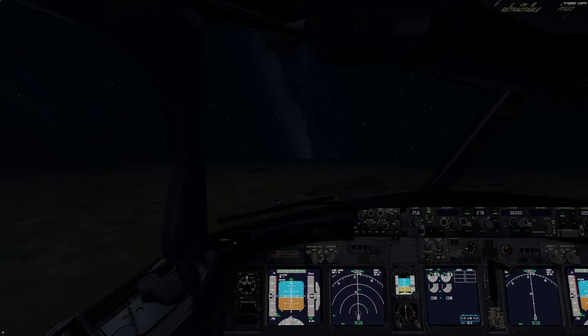Center, Canadian Xpress 1, 20 nautical miles, top of descent. I'm sorry, was that Canadian Xpress 1 calling? Affirm. Canadian Xpress 1, roger. Center, maintain flight level 240. Pilot's discretion, 240, Canadian Xpress 1.